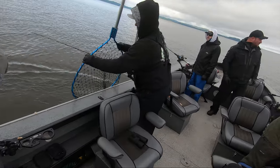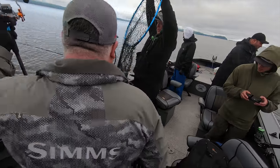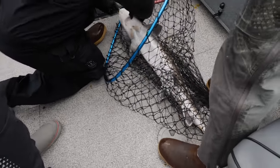Dude, I think it's a keeper. It's bigger than the other one, and the other one wasn't that short. Let's just see. He's bigger than the other fish, for sure. The other fish was only 2 inches short.